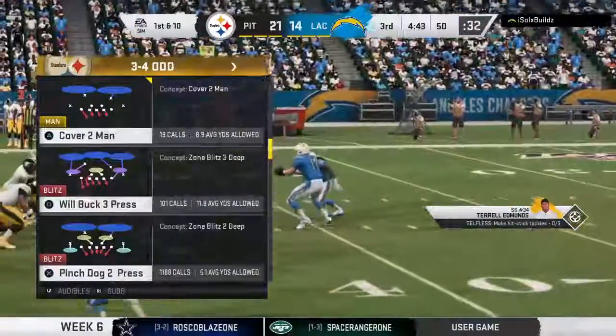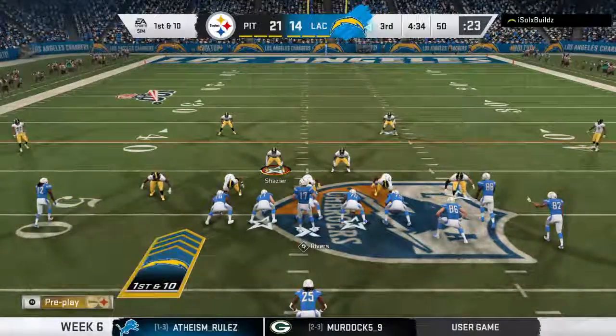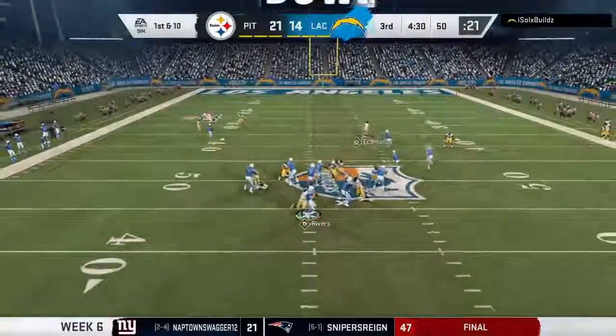Well, someone's been having a good game so far, and you know something? A lot of it's been power running. They decided to turn him loose again on 3rd down, didn't they? They did indeed. He delivered the tough yards.